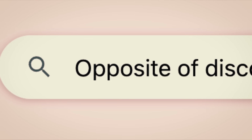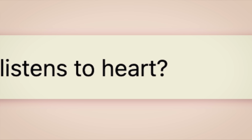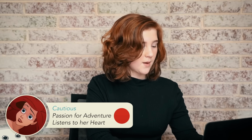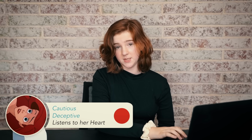Okay, Google, what is the opposite of passion for discovery, passion for adventure, and listens to her heart? Okay, so according to Google, apparently the opposite for passion for discovery is cautious. The opposite for passion for adventure is deceptive. Is that right? I'm not sure if that's right. It says the opposite is deceptive, apparently. Can't learn everything from Google.